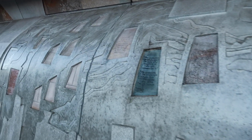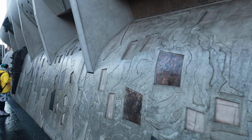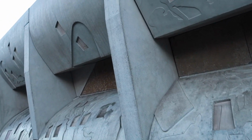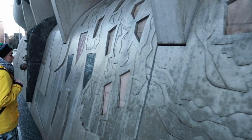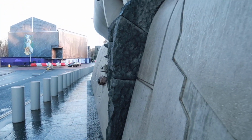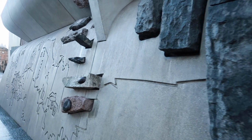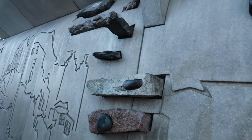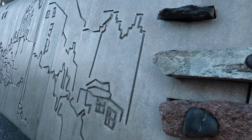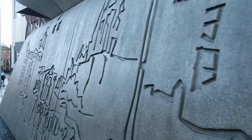Now this bit of the building's pretty cool, I like this. Fancy meeting you here. I was just saying on the bus the other day, we found out that these artists from, is it Scotland or Edinburgh? Edinburgh. Is it Edinburgh? Aye, this bit's pretty cool, I like this.